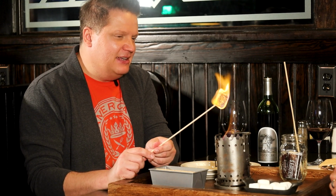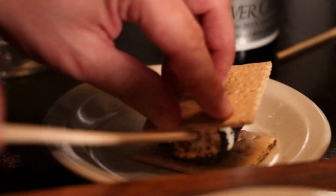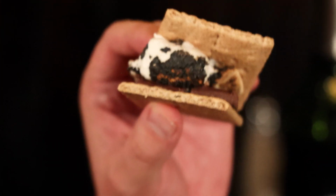I like a little char. See, that's how I like mine. That's exactly what I did. Yeah, I like that char on there, and then you want to get it on there quickly so that it starts to melt that chocolate. Oh my gosh, that's so much fun. Look at this. That's gorgeous. I can't tell you the last time I made a s'more and how happy this makes me right now. Oh, let's go.